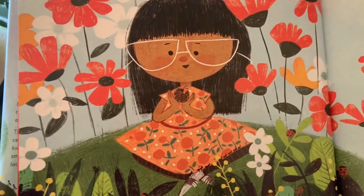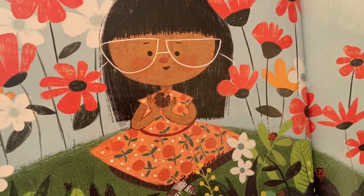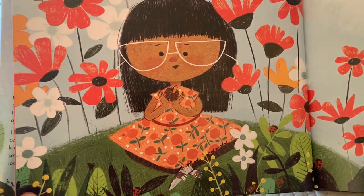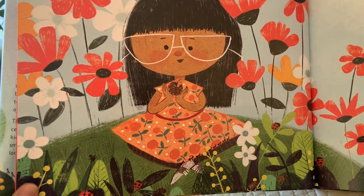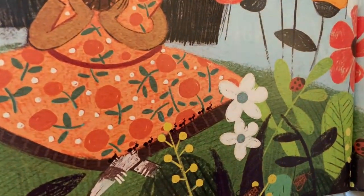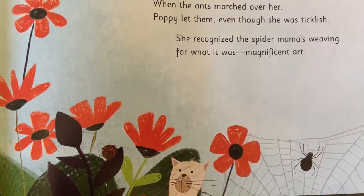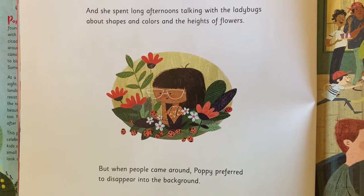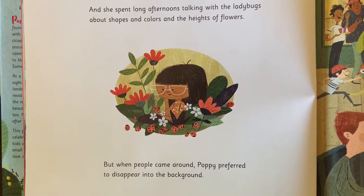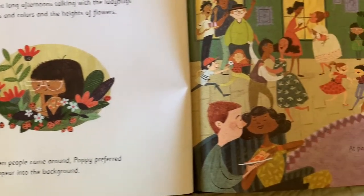Poppy sat among the wildflowers, listening patiently to the cicada's newest symphony. She coaxed the shy roly-poly out of her shell. When the ants marched over her, Poppy let them, even though she was ticklish. She recognized the spider mama's weaving for what it was, magnificent art. And she spent long afternoons talking with the ladybugs about shapes and colors and the heights of flowers. But when people came around, Poppy preferred to disappear in the background.